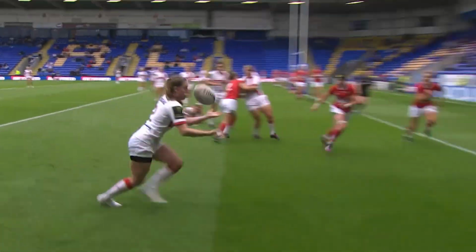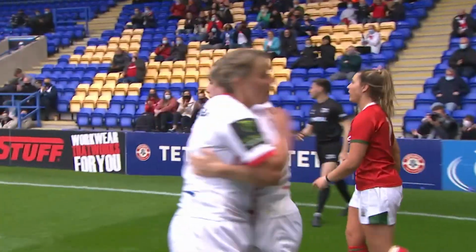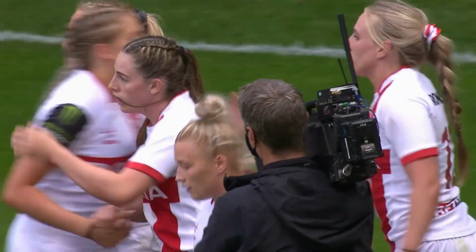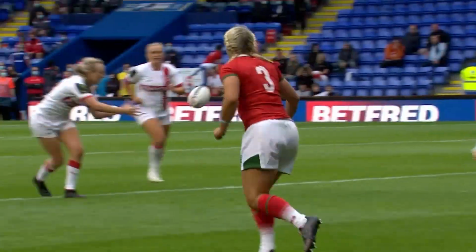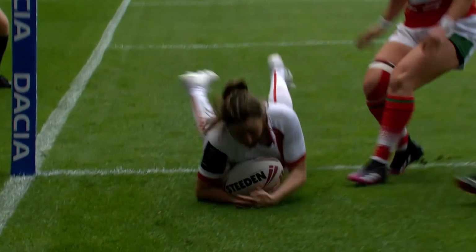Comes for Cunningham. That was Molyneux. Space on the outside, and Goldthorpe does go in. Denied earlier, and now she has the 4-pointer, and England have their 5th try. That's exactly what I see from my girl Fran Goldthorpe. You know, I might be a bit biased towards the Castleford girls, but there's nothing I like to see more than Fran Goldthorpe going over for a try.